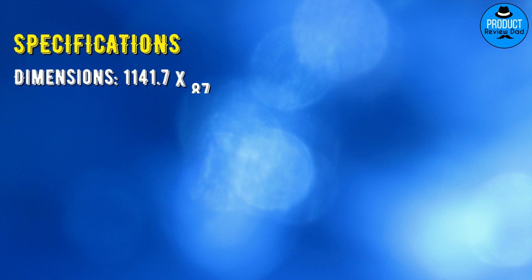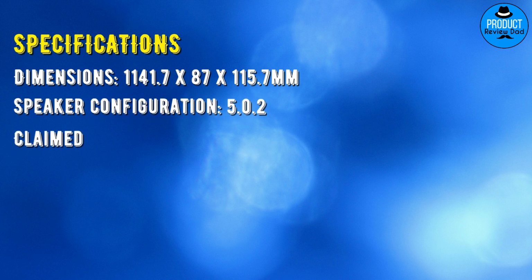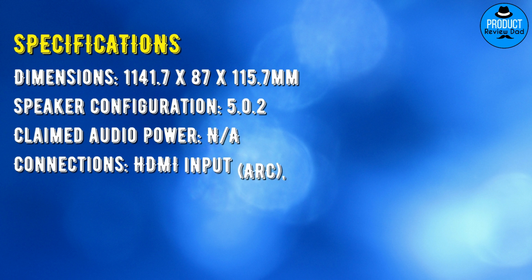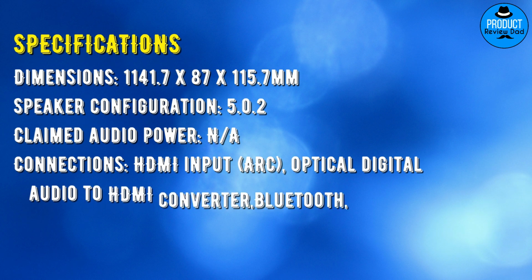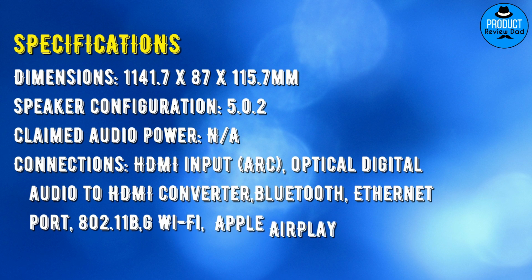Specifications. Dimensions: 1141.7 by 87 by 115.7 mm. Speaker configuration: 5.0.2. Claimed audio power, not applicable. Connections: HDMI input, ARC, optical digital audio to HDMI converter, Bluetooth, Ethernet port, 802.11b/g Wi-Fi, Apple AirPlay 2, IR receiver.